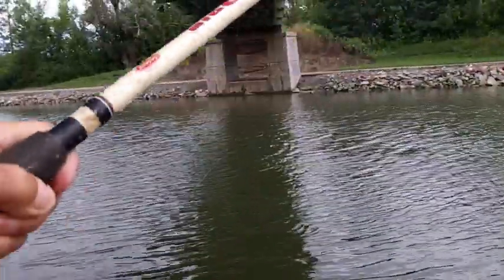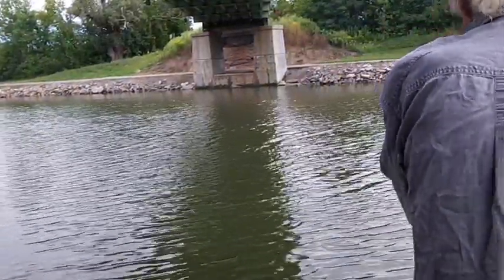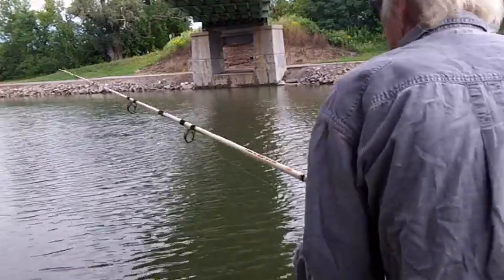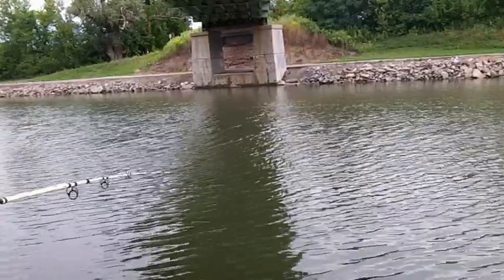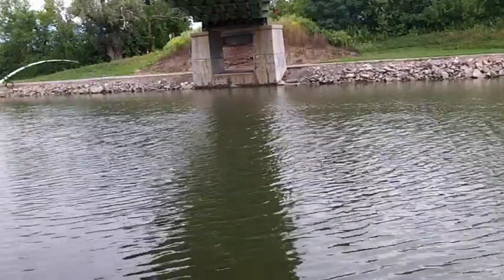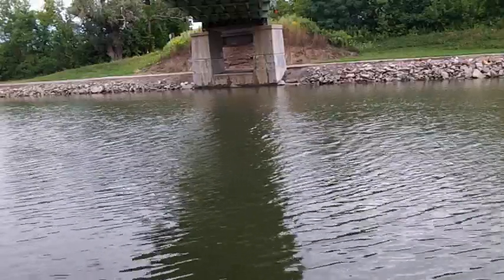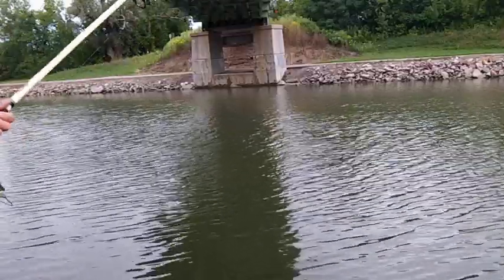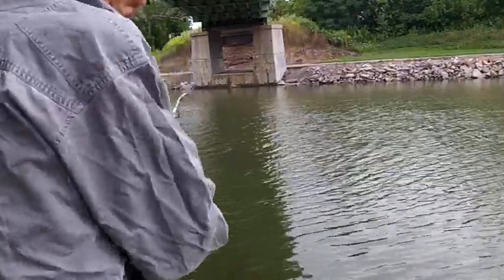Fish on, fish on. Fish on. Big old carp. Oh yeah. Went all the way across. We got a good fighter here, Max. Pole's in the corn. This boy is quite warm. This one feels heavy. This one's holding his own. This one's got some muscle.